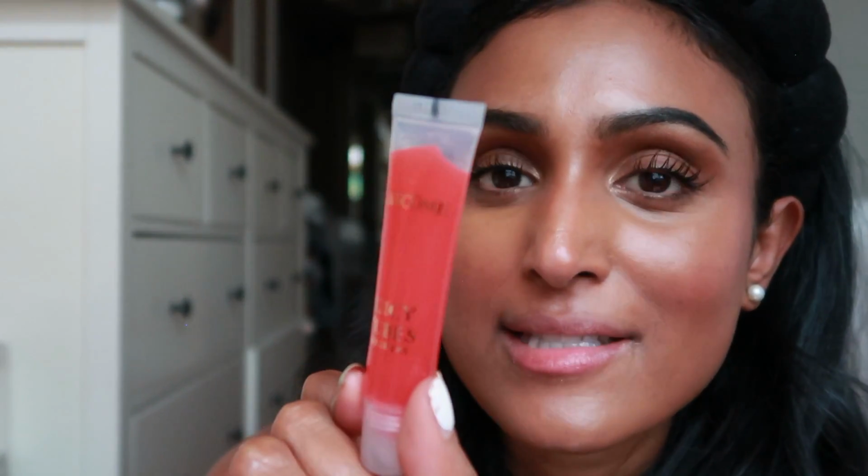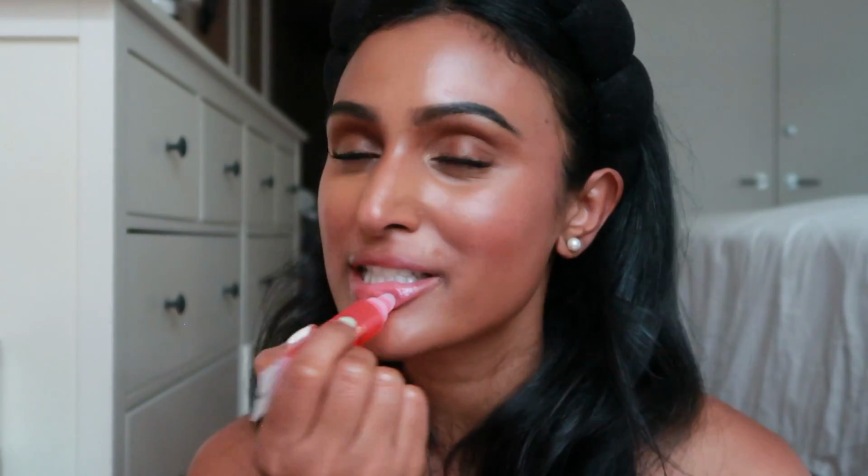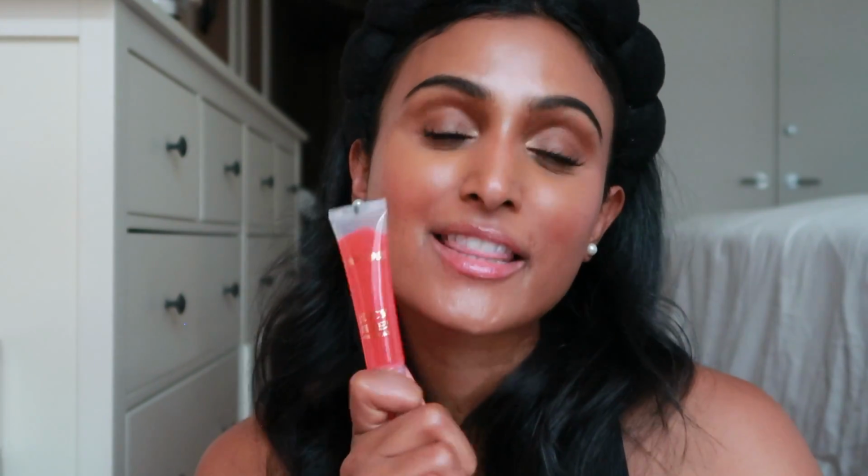Number 10. Ooh, this is sparkle sparkle. I don't know if you can see that on camera, but it looks almost a little multicolored. Framboise Pop. She's definitely meant to be fun. You know that girl who does nothing but lip gloss and just looks amazing? This is that girl.